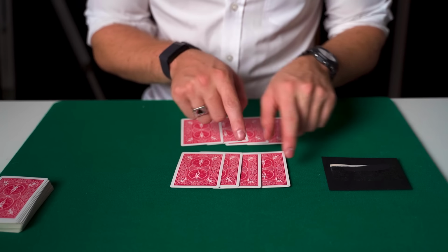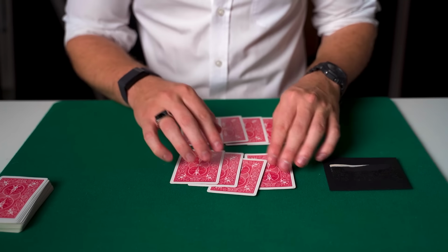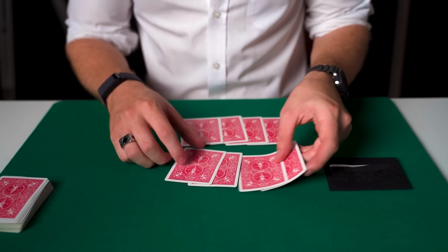Now deal off the top 8 cards, and the 2 cards you want to keep track of were the first 2 cards that you dealt down. What we're going to do now is a very deceptive move. We always want to keep this 4 of spades and 7 of hearts on the table.